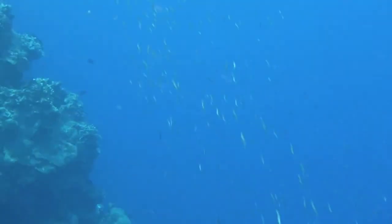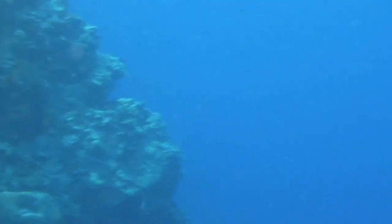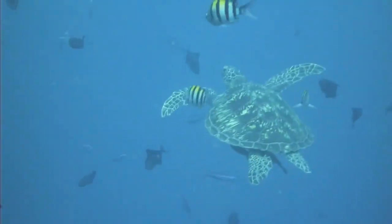In case you were wondering, all these photos and video were taken by us with a camera that is waterproof down to 40 feet. We went deeper than that on most dives, but for three of them, we went shallower so we could take our camera.